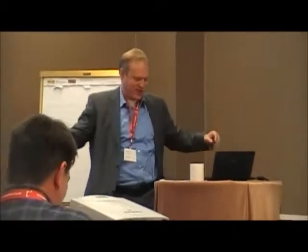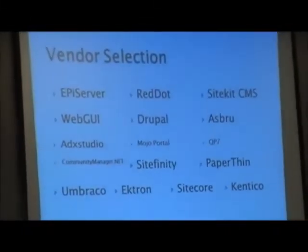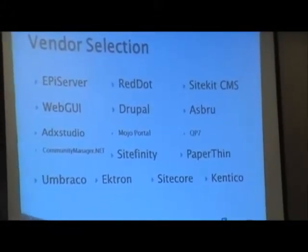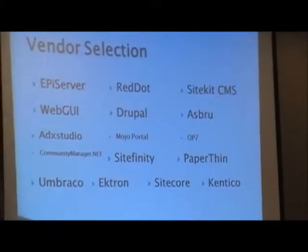The whole course, yes. Back in 2009, we decided that we wanted to replace our current CMS infrastructure. We had a customer who wasn't really happy with it, and we wanted to replace it with a best-of-breed solution. We really didn't want to reinvent the wheel. It was one of the big things.